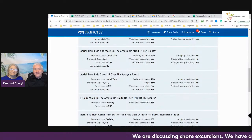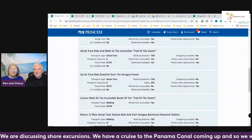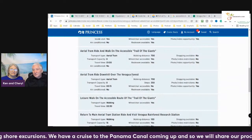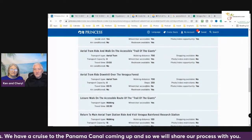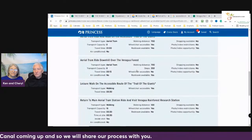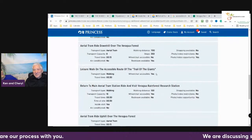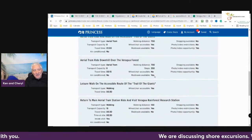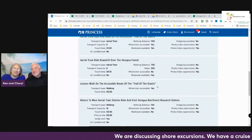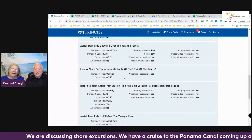Then we have another aerial tram that goes downhill. It says 350 steps, and it's not wheelchair accessible. So I'm not sure about this piece of it, and I'll get more information while we're on the cruise. Oh, I could take the steps up with 2 canes. She'll say, give her 2 canes, and she'll climb and meet us at the top. Climb down. But like I said, she's not a fan.